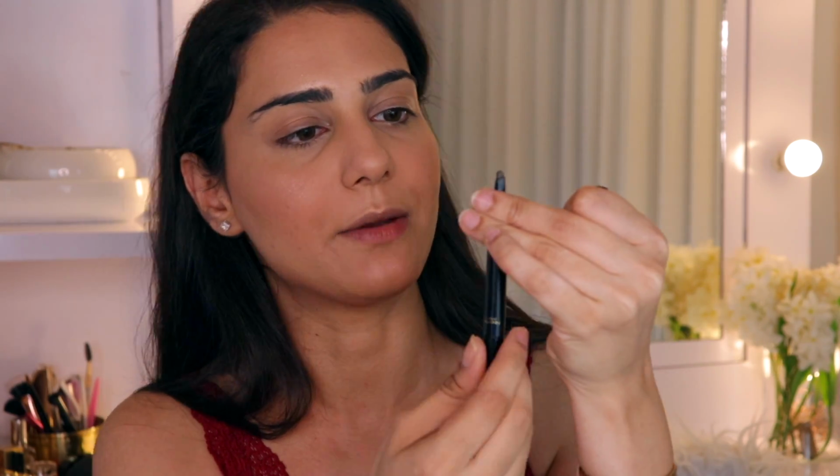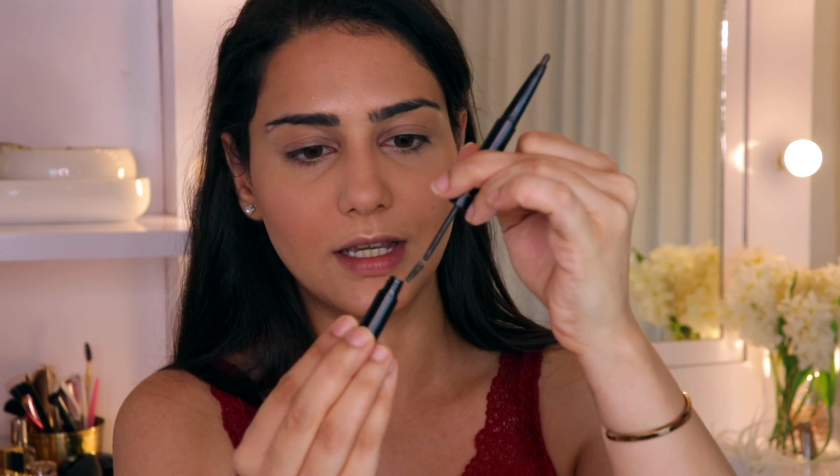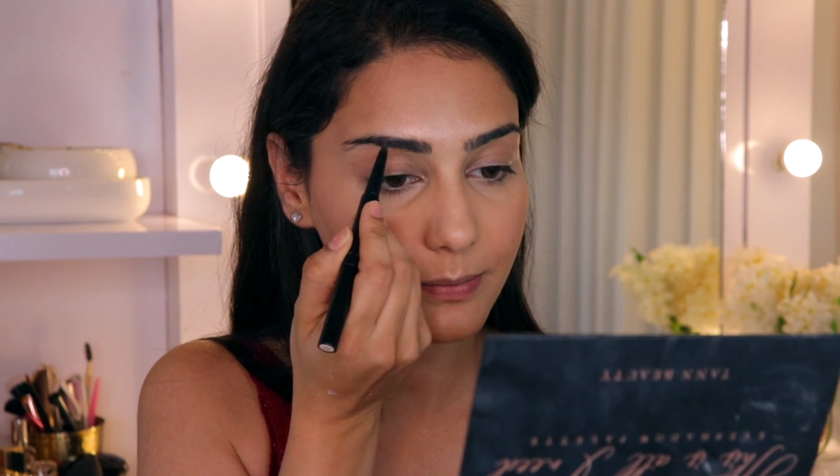Now to finish off with my base, I'm using the BOLLYGLOW Bolly Brow Shape and Set. This is my current favorite eyebrow filler. It has the eyebrow pencil at one end and then it has the brow shaping thing on the other end with the gel and everything, which is why I love it so much. I'm going to start shaping it.